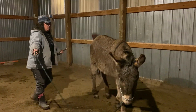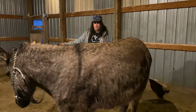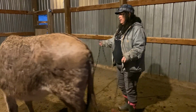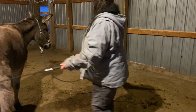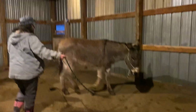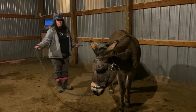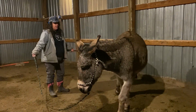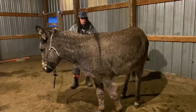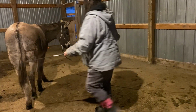Okay, driving motion. I'm facing her shoulder. My head is facing her shoulder. Now sometimes I might need to step over more to the left to keep my belly button in that right spot. Because as soon as I go like this, she's going to stop. Now I'm facing, I've got to move over more, right?